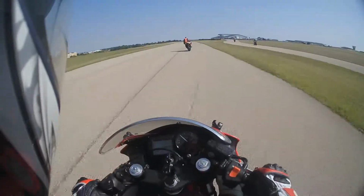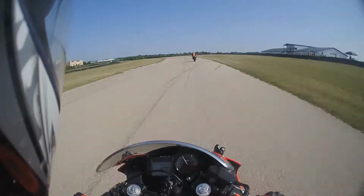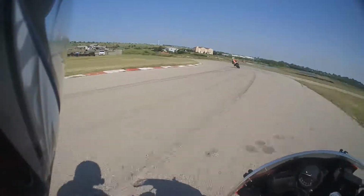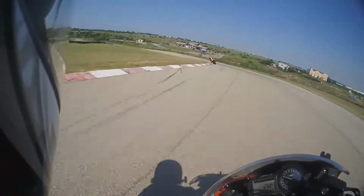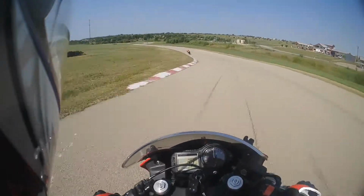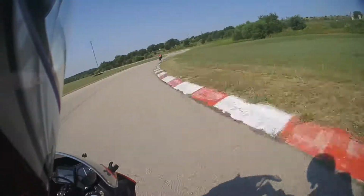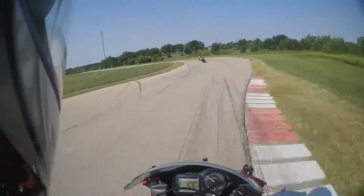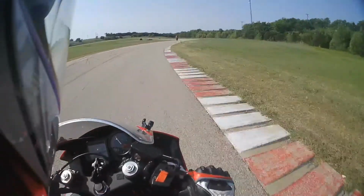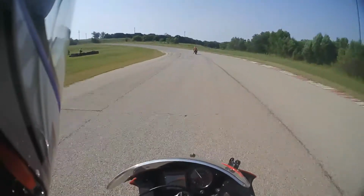Instructor Bob goes by me, and sometimes that happens where he feels like the rider can safely go faster, so he goes by and encourages the rider to follow his pace. If that was the case here, then I've got to get on the gas harder, because at this point I'm still not comfortable following other riders up close. I always leave a little bit of room there.